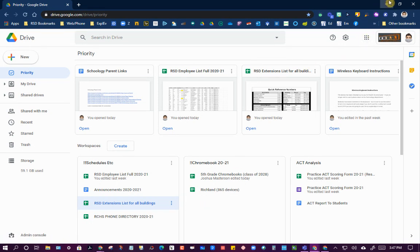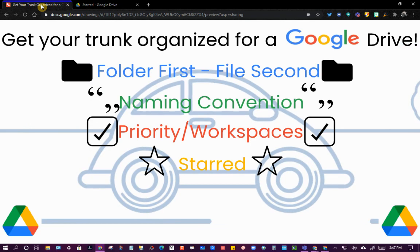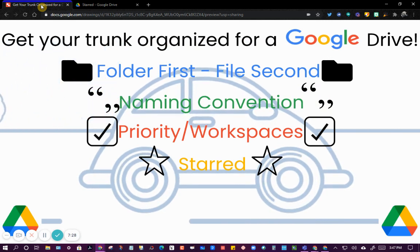When you're doing starred documents, you can see those not only on the desktop version, but if you are in the app version of Google Drive, you can go to starred as well. And especially if you're on a smaller screen, you want to be able to get to the folders and to your information quickly. That's where starred can really help you out. So that's it. This was a quick overview of how you can get your trunk organized for Google Drive.